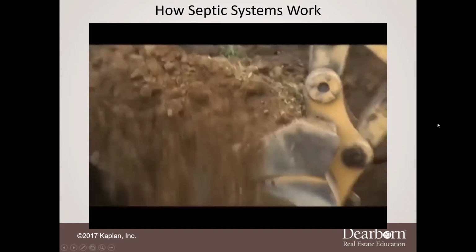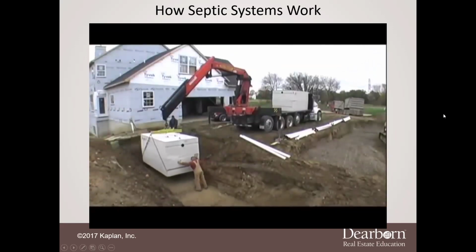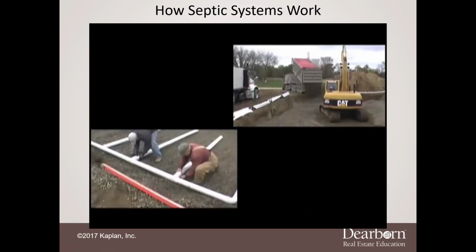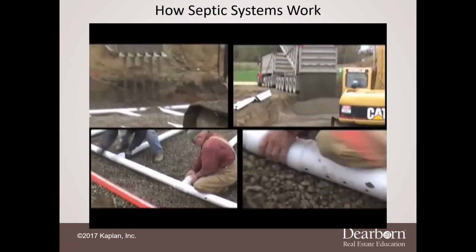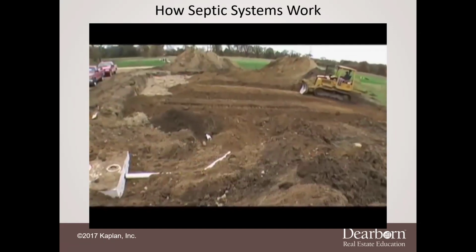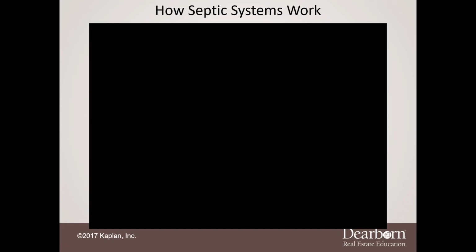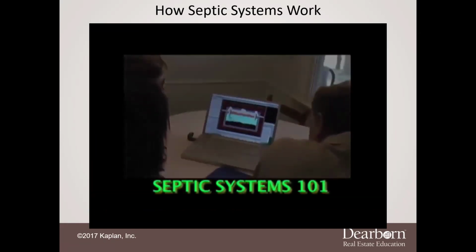Over 40% of Michigan homes use septic systems to treat their household waste. These systems are underground, so are easy to ignore. But lack of proper care can result in costly problems that hurt our pocketbooks and our environment. Understanding your septic system is the first step to keeping it working properly.